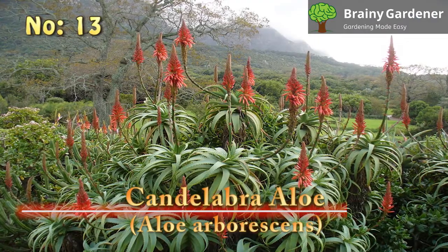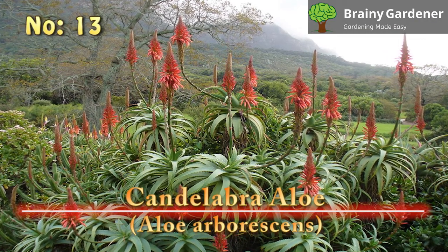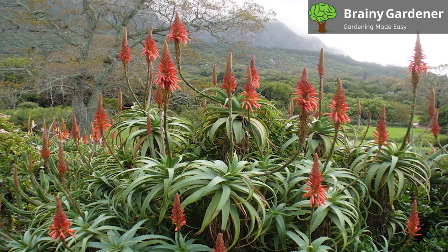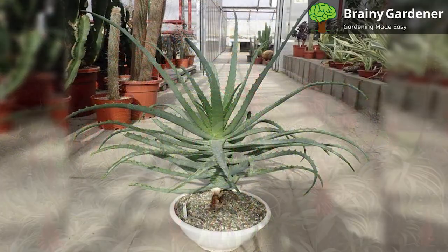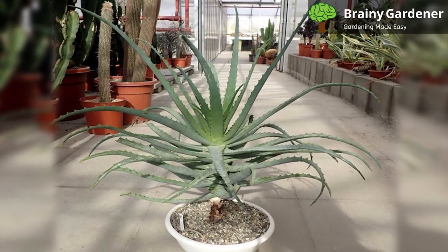Number 13. Candelabra Aloe, Aloe arborescens. The Candelabra Aloe is a tall, tree-like succulent that is native to South Africa. It gets its common name from the growth patterns of its leaves that look like a blown-up candelabra if you squint your eyes just right.